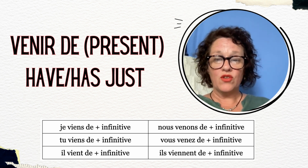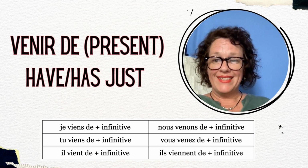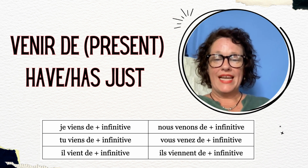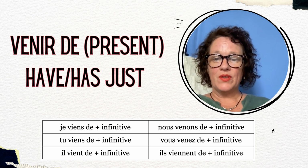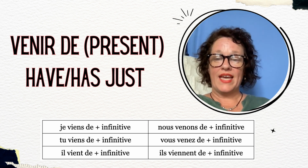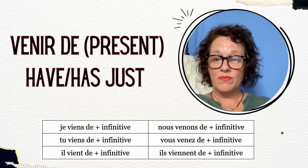Now, it is important for you to know how to conjugate the verb venir in the present tense. And this is an irregular verb, so write it down. If you are taking my course, you have your lesson guide. I hope you have it out so that you can take notes. Let's go through this present tense conjugation. And why don't you just repeat after me?